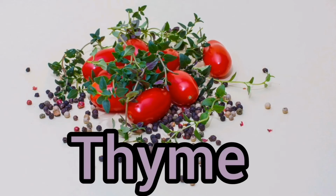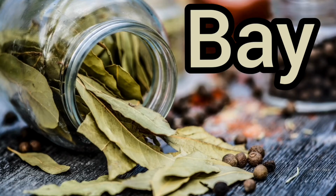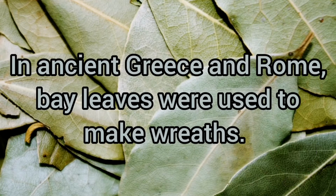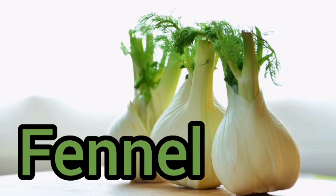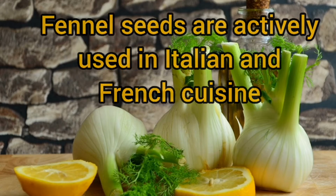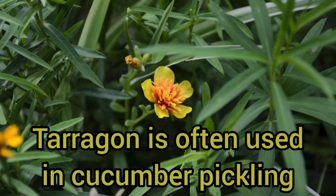Thyme. Thyme tea can help reduce fatigue. Bay. In ancient Greece and Rome, bay leaves were used to make wreaths. Fennel. Fennel seeds are actively used in Italian and French cuisine. Tarragon. Tarragon is often used in cucumber pickling.